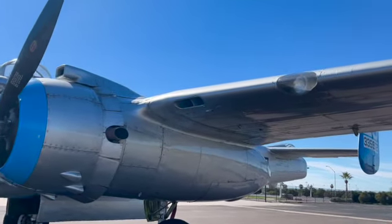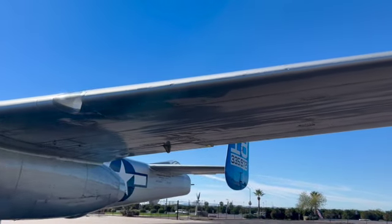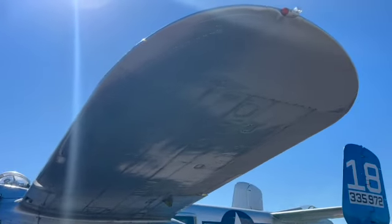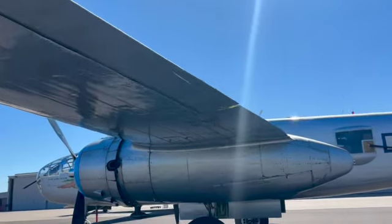Powered by 2 1,100 horsepower Pratt & Whitney engines, the forerunner of the B-25 Mitchell bomber had a shoulder wing design, a tricycle landing gear, and was capable of carrying a 1,200-pound bomb load. Its armament consisted of .30 caliber machine guns in the nose, dorsal, and ventral positions.